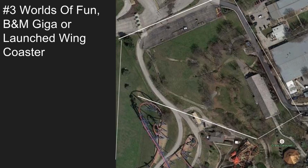2019 or very soon. But Worlds of Fun, it's possible that they could get a new front gate that could be a nice big front gate, and a Giga could rise over the gate, or a launched wing coaster could. Either way, it would be an awesome roller coaster.